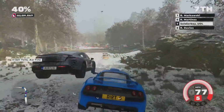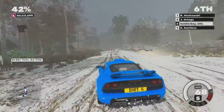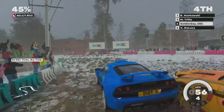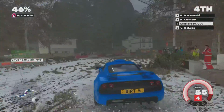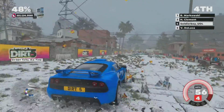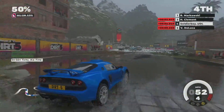We're 39% in. We're currently in 7th place and battling hard to get something decent out of this race. The leaders seem to have galloped away. I meant to say galloped, I kind of misconstrued that. Galloped away, and we're now struggling to catch up. We're back in 4th though. Top 3, we can just make them out there in the distance. But we're just struggling on the corners.